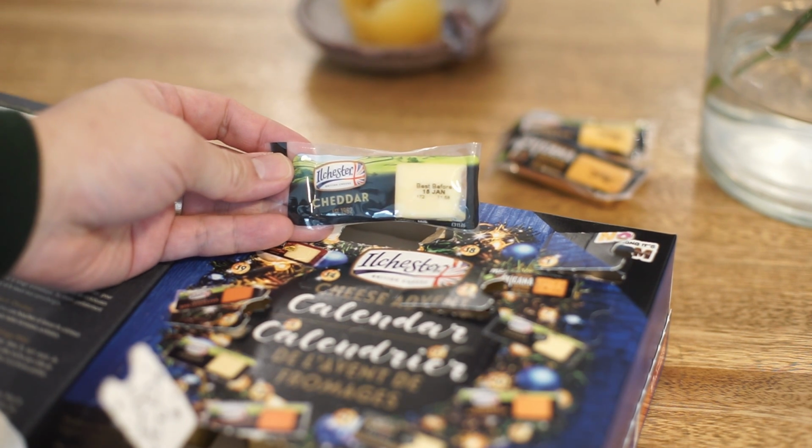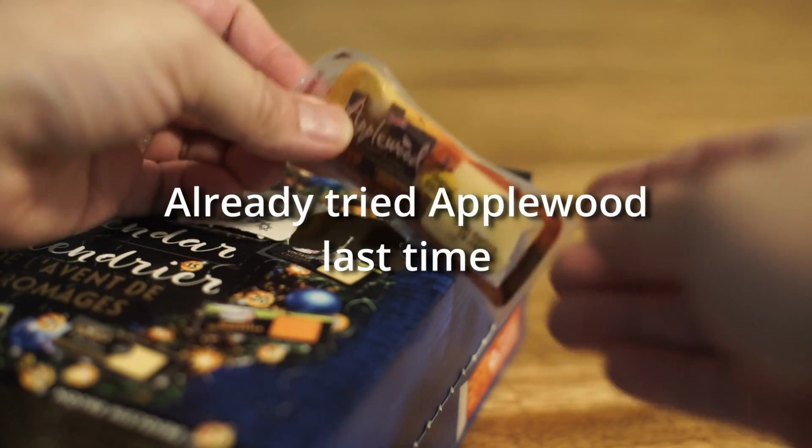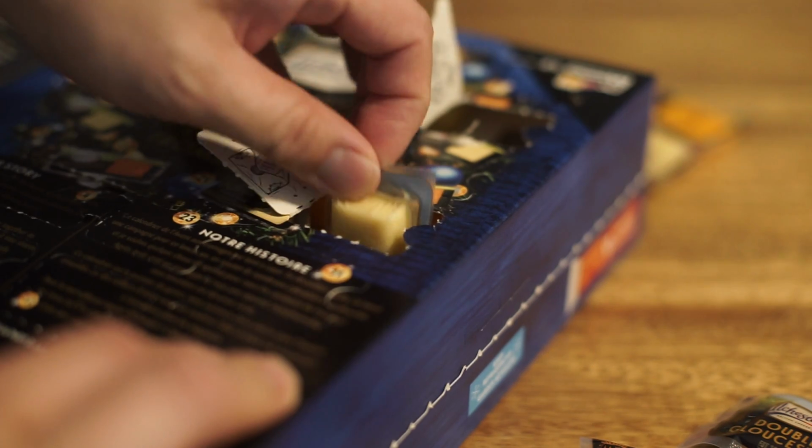So far we covered some variations on cheddar. It looks like the ones today will also be types of cheddar, so we'll get a whole range and variety of different cheddars to explore.